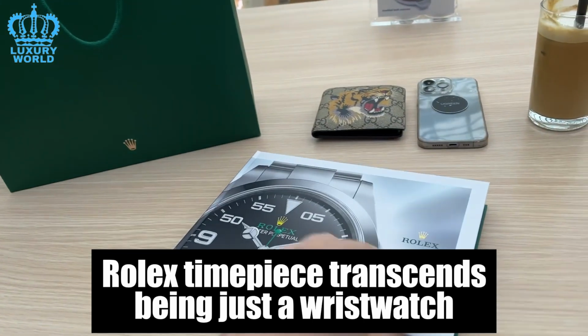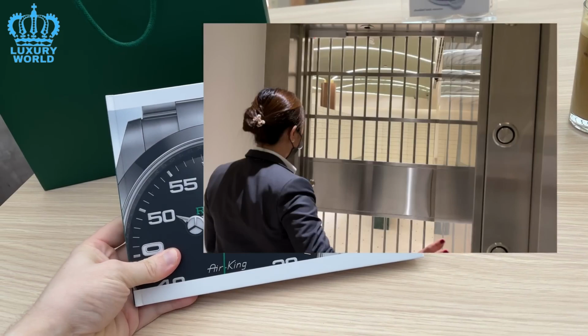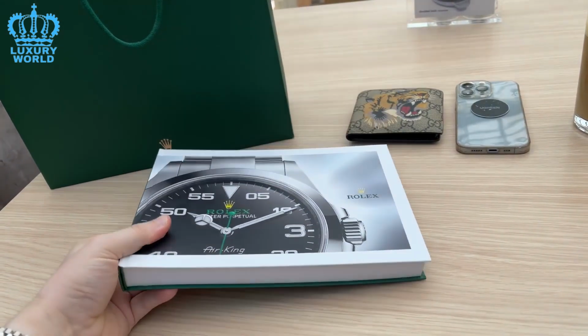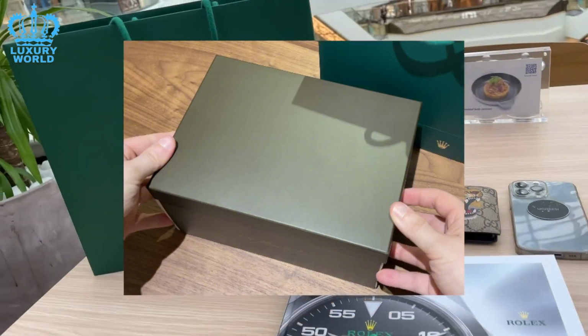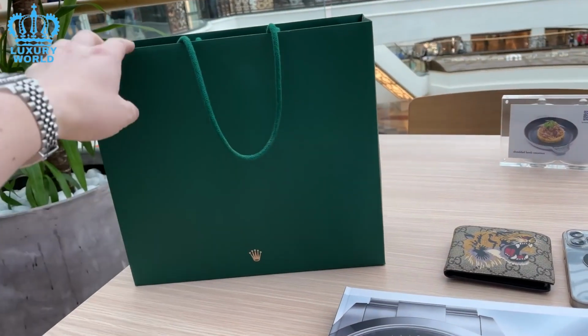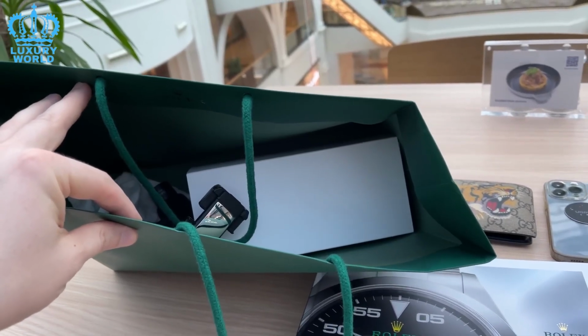A Rolex timepiece transcends being just a wristwatch, representing a product that has evolved significantly over the years. Its value and significance have expanded beyond mere timekeeping to becoming sought-after investments. Overall, the market is vibrant, not just locally but globally, indicating sustained interest in the gray market.